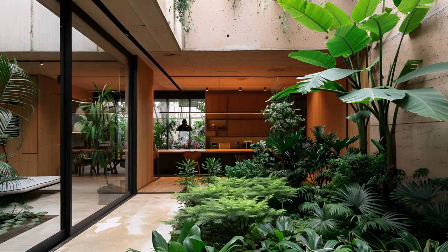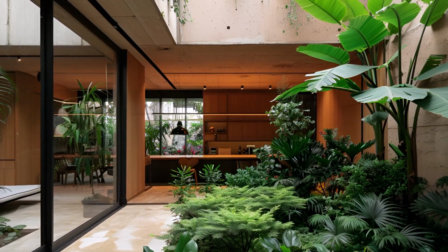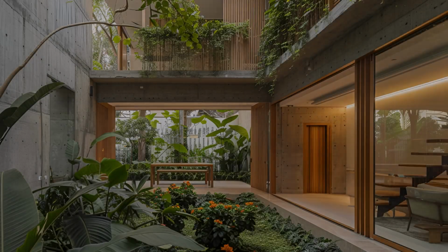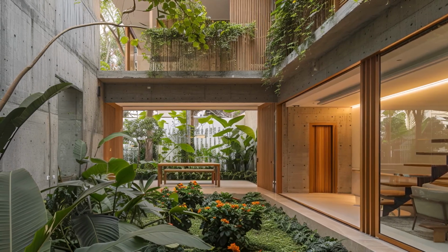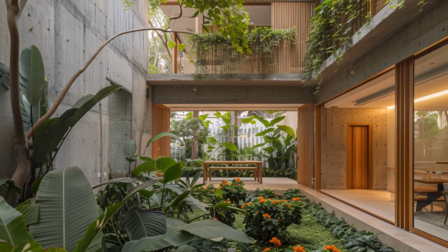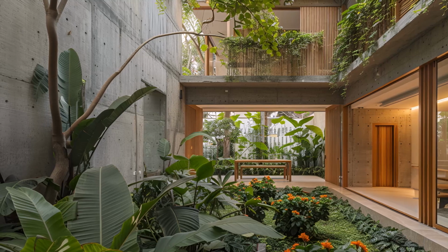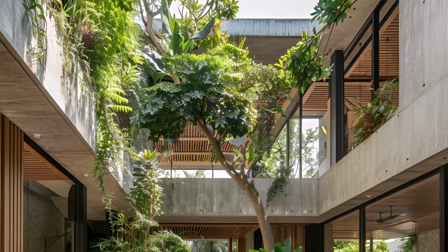This garden house isn't just a dwelling, it's a testament to harmonious integration. It's where the pulse of the city meets the tranquility of nature, a luxurious escape nestled within the urban sprawl. Every detail, from the meticulously chosen plants to the seamless flow of space, reinforces this beautiful fusion.